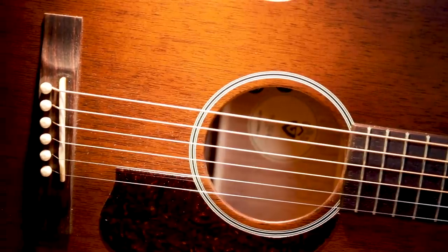But if you move your hand back, it becomes just this bright, wild, wonderful guitar.